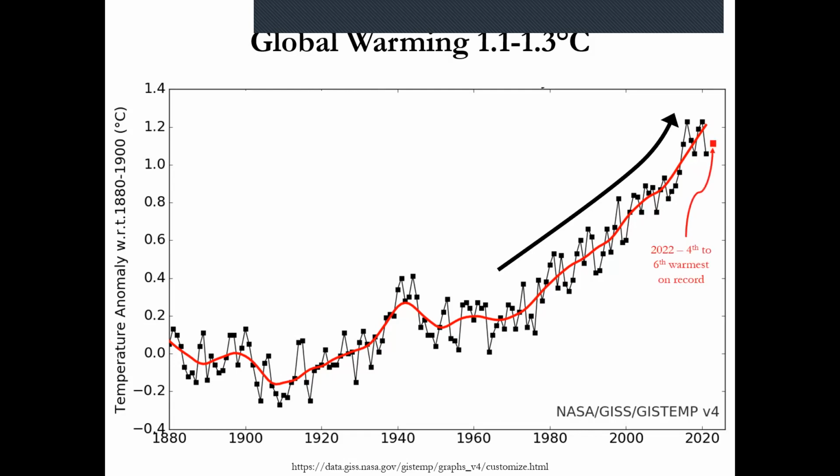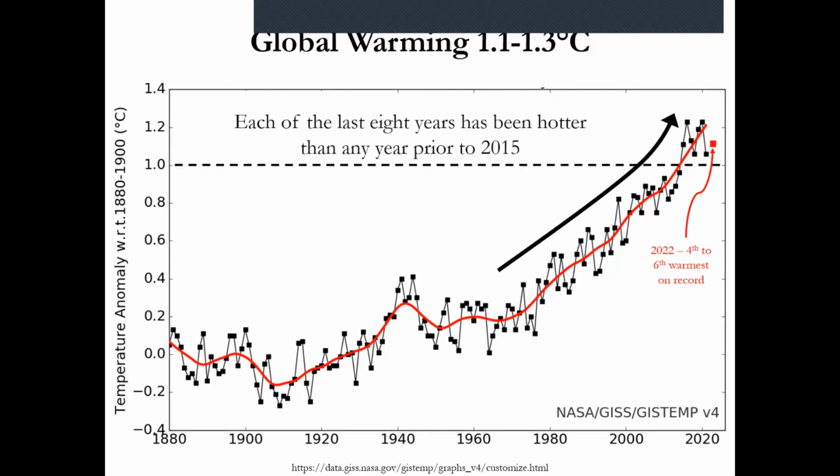2022 is coming in as the 4th to 6th warmest year on this record, depending on which agency or academic group is doing the reporting, but they are generally in agreement. And each of the last 8 years has been hotter than any year prior to 2015.